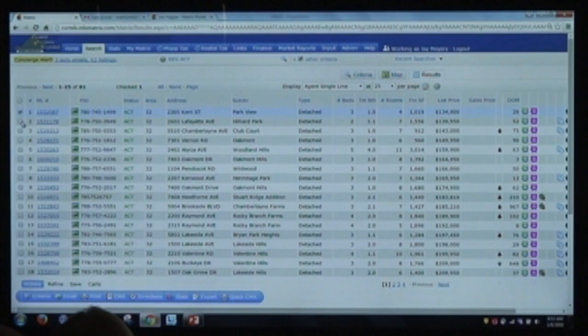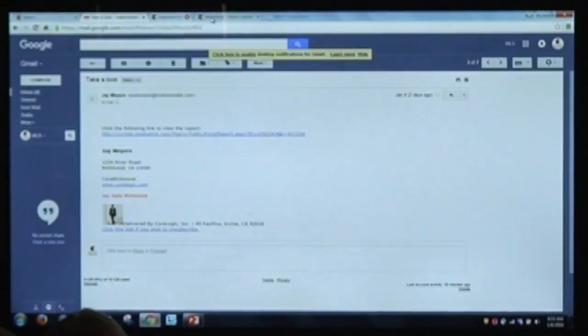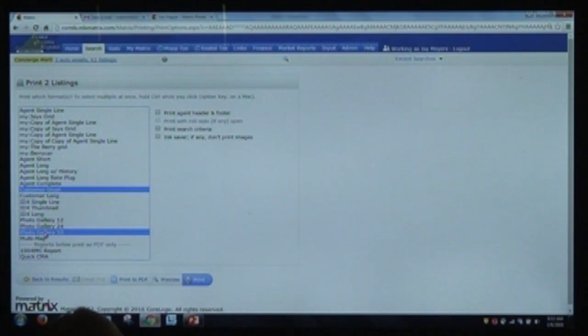So let's say I pick a couple of these and I go to print and I email them a link to a PDF file, right? What they're going to get is a link, which they're going to click on, and it is a static display. Okay, now how do you resolve that problem? Here's what you do. When you email, you choose the customer short, and you also include a photo gallery, so you package the pictures and the listings together. So you have to kind of put that little added boost onto there to make that work, and once you do that, you're out the door and it's all good.